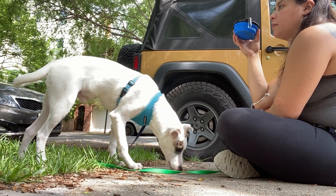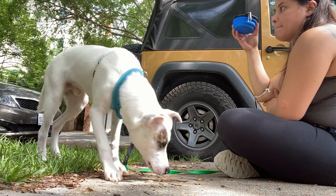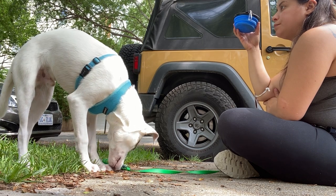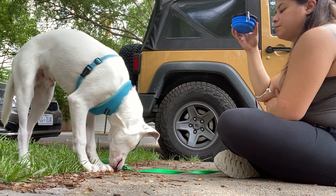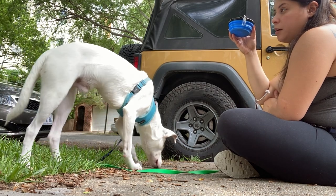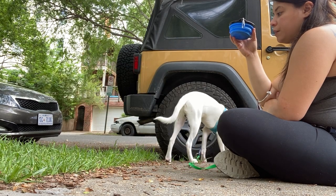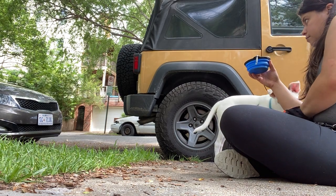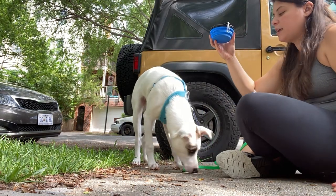So the bowl comes back up. It's basically saying, do you want to play this game again? It's fine. He's totally choosing. He's totally opting out. He's standing up. No, I think that's a good choice that he's making. If he wants to play, he'll decide and he'll come back. Let me just make sure I've got some treats in there. Oh my goodness. You want to keep playing?